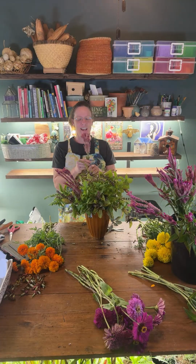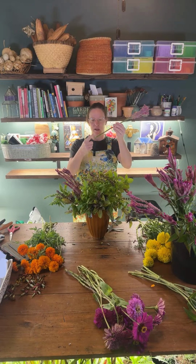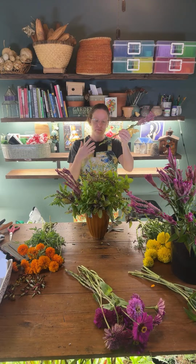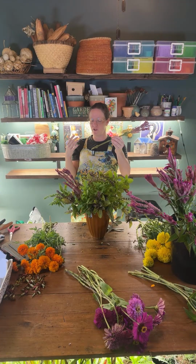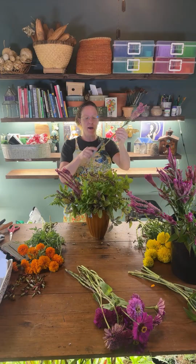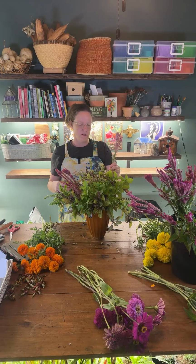Okay, anyway, so I'm going to start adding some of these bigger celosia. Now I'm putting a cut angle down here. If you have different flowers that you feel like need more water, like hydrangeas, you can also cut up the stem on there to open up the stem more to allow more water. Celosia actually dries beautifully. It doesn't need tons of water.